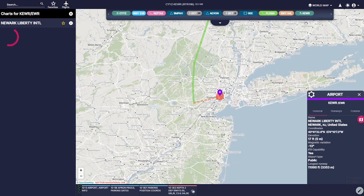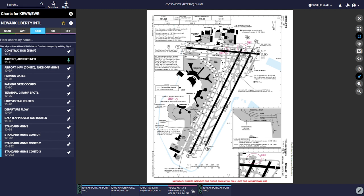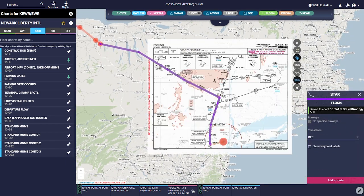Looking now over at the destination, we're going to need the airport information. And here you can see the runways. There are two long runways and a shorter one. We're going to need parking gates, so we'll pin that. And then we're going to need to look at the approach. Now, it's the Flossy 4 that is coming in. So this is the Flossy 4 route, comes in here. There's Flossy, and it comes then in that way. I'm going to pin that.